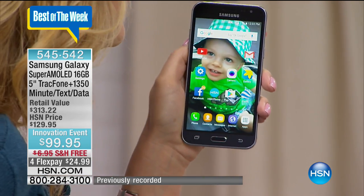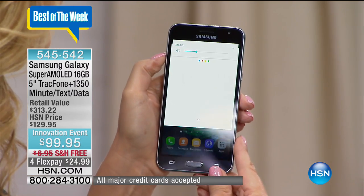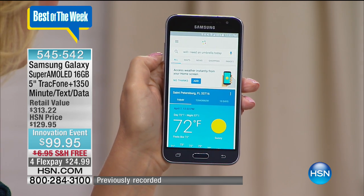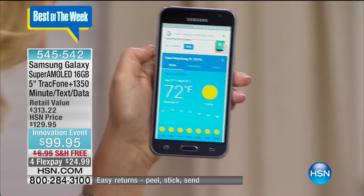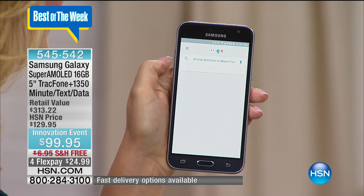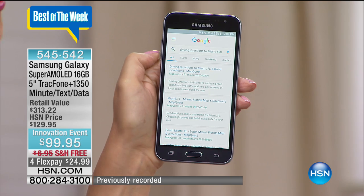Okay, Google, will I need an umbrella today? No, rain is not expected today in St. Petersburg. The forecast is 72 degrees and sunny. Nice. Okay, well, that's good news. It's nice weather, right? Okay, Google, driving directions to Miami, Florida. It gives me all of the directions.